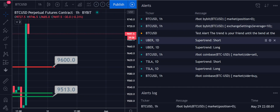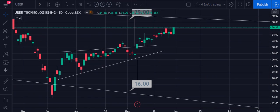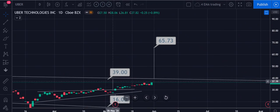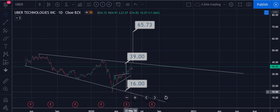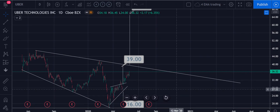Let's check out my chart. Look at that. Uber is gonna hit 39. It's gonna hit the top of this. I don't know why I'm doing TA for stock, but yeah, for stocks I do TA. For Bitcoin, there's so much manipulation because there's no regulation that TA doesn't play out the way it does in stocks.